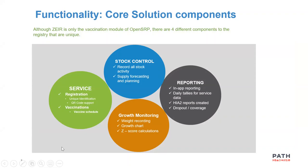So the system is also able to do vaccinations under that particular component. There are vaccine schedules that get coded in the system, and that can be followed for that particular child or record. The other component is the stock control, which is used to record all stock activities. This includes receiving stock, issuing stock, or making any sort of adjustments.